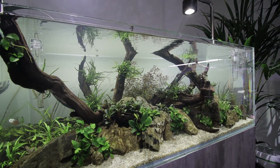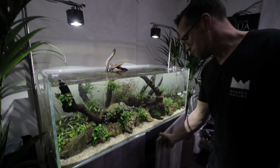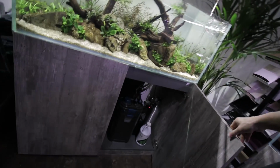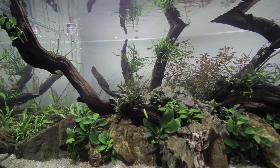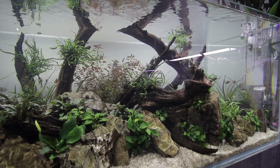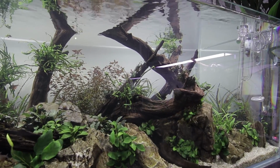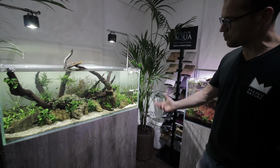So two filters, Wase Biomaster 600s with inline CO2, don't know if you can see in the cabinet. We've got the two Wase Biomasters there, pressurised CO2 inline, an Aquascape glass pipework set, and it gets a 50% water change at least once a week. And it's 5 weeks old now.